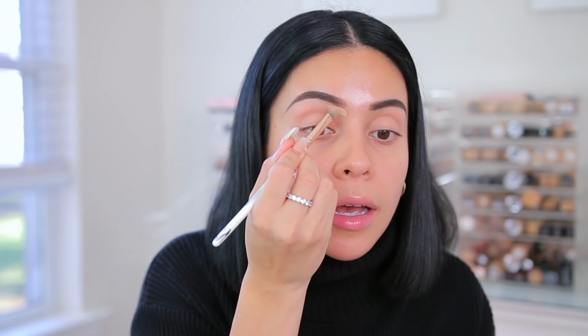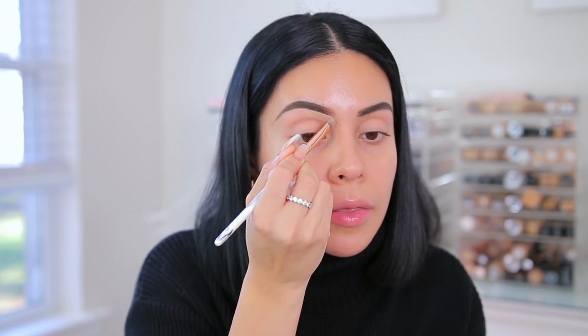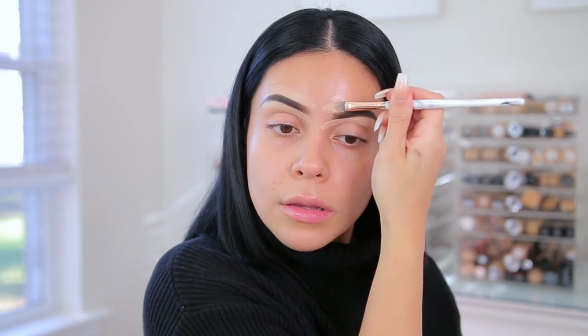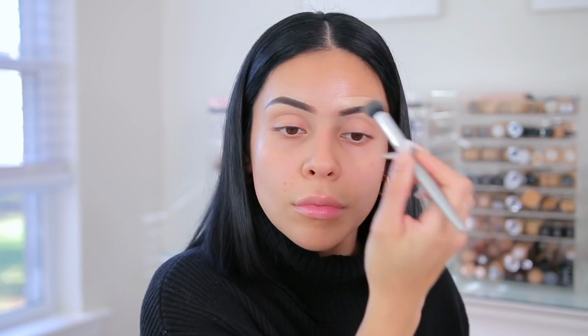What I like to do is just put quite a bit on the back of my hand and then I will take a flat concealer brush and just clean up the brows. I like to start from underneath and then I'll do the top of the brows. Okay, brows are done. Now we can jump into the eyes.